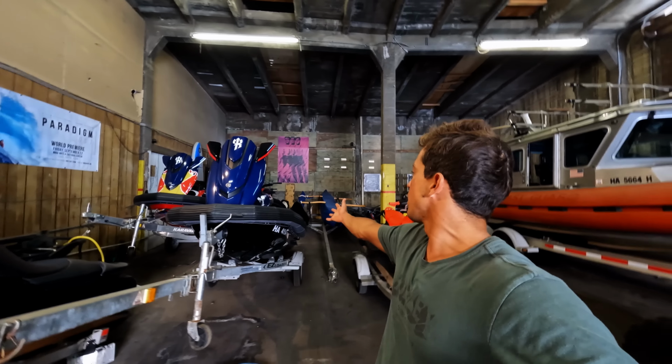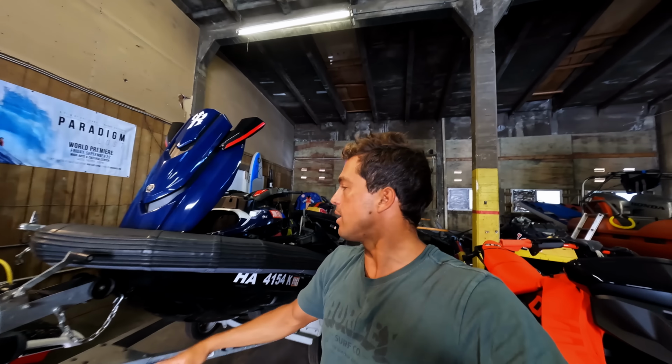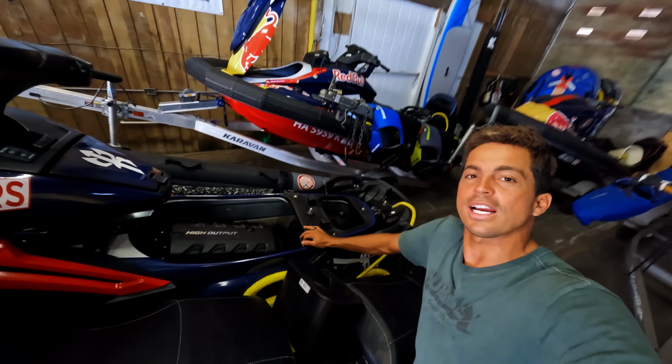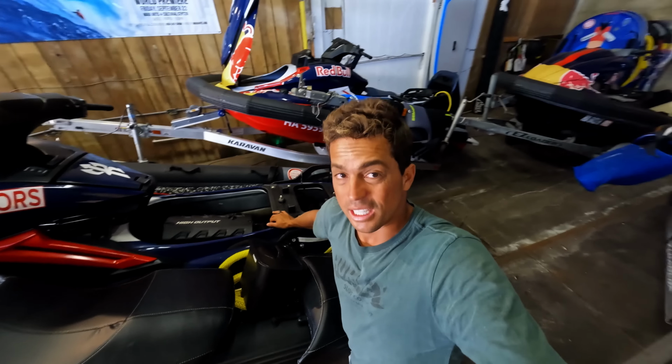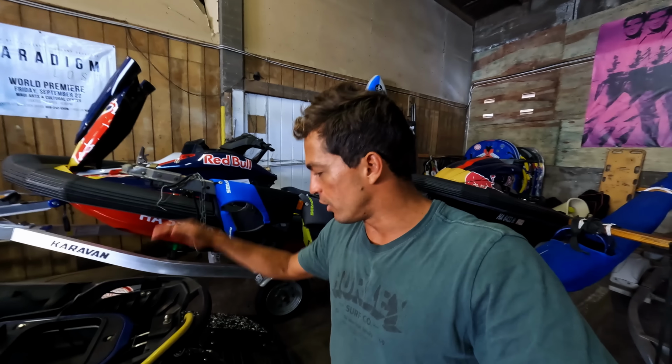So right here in complete eye shot vision, I got 4 jet skis, all Yamahas, 1812 cc's, basically murdered out for riding the biggest waves in the world. As you can see, I kind of leave them all open to air out, because it's really critical that we keep these things running perfectly, because no one wants to be in a position out in big waves where things go wrong and we lose the equipment because it fails on us.